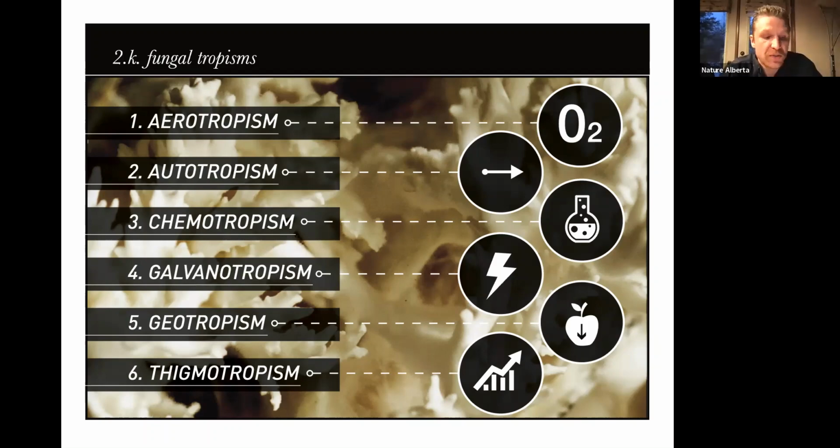gravitotropism or geotropism, which is a response to gravity, and thigmotropism, which is the movement or orientation of hyphae in relation to the topography, shape, or physical properties of the underlying substrate. So the point being, there are a lot of options in terms of tuning your material properties or controlling the growth processes of fungi.